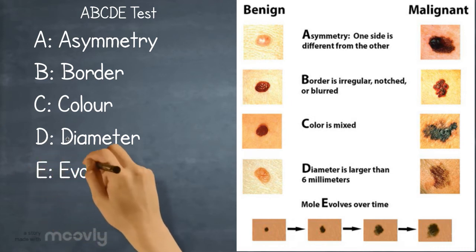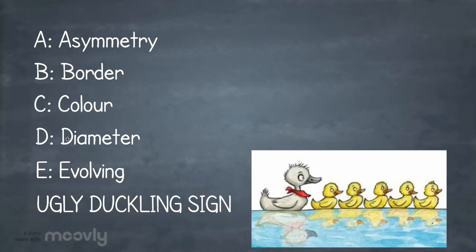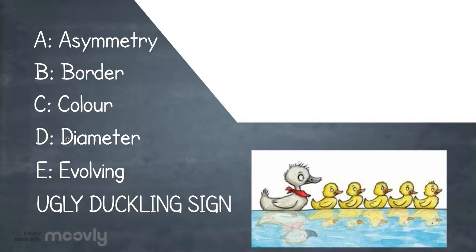E, evolving. If the lesion is changing, for example, growing, or new colors appear, there is a strong suspicion for melanoma. Also, the ugly duckling sign. Is the mole different to the others?